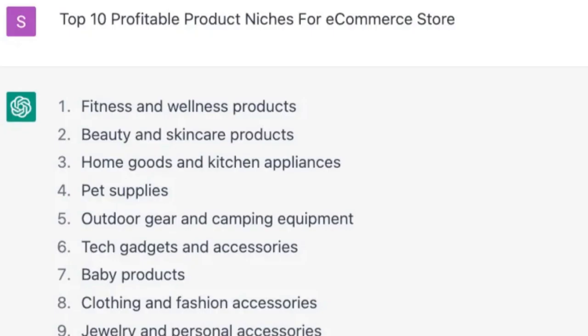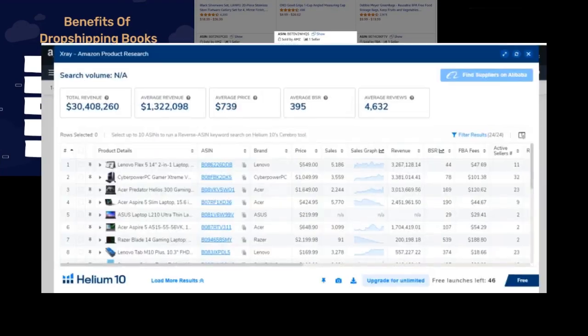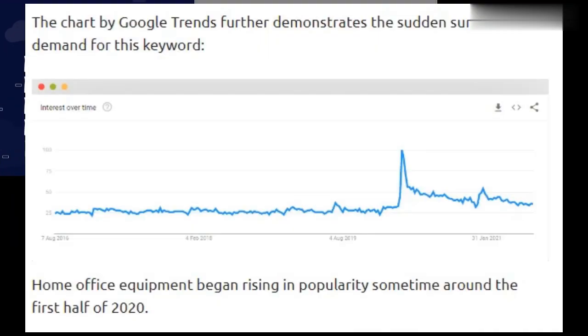Tip 1. Choose a profitable niche. The first tip for creating a profitable dropshipping business is to choose a profitable niche. Look for products that are in high demand, but have low competition. Use tools like Google Trends and Amazon bestsellers to research potential niches.